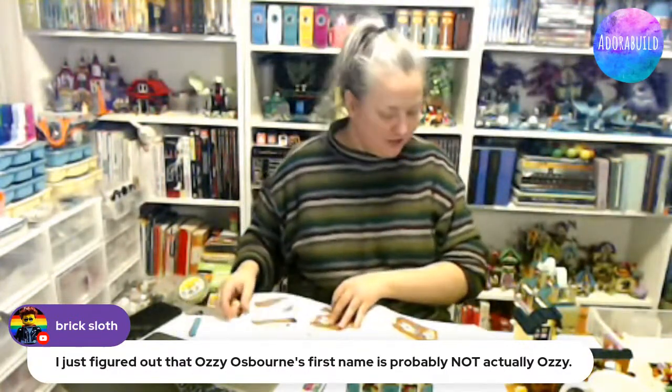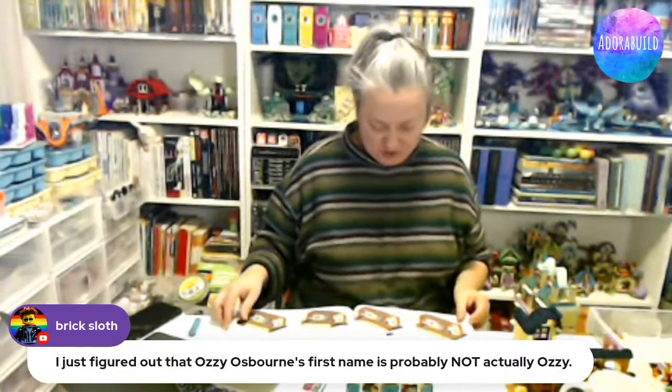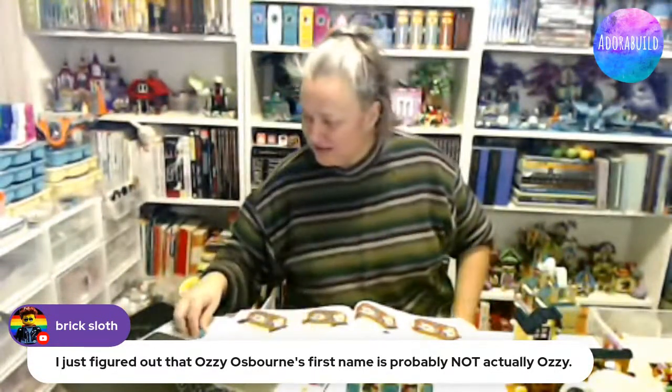So we're on to the sixth and final bag now, which I am assuming is probably going to be a little bedroom, because the stickers that I've got left are the bedspreads. So we'll see.